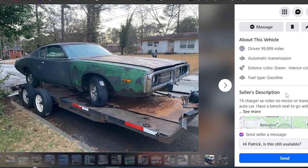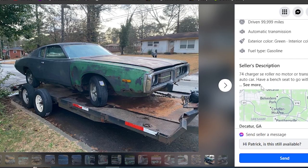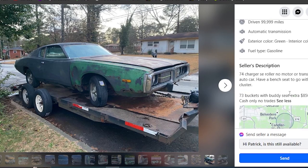So you're not going to get a title, right? No motor, no transmission, 318 car. Bench seat, has rally cluster. 73 buckets with buddy seat for an extra $850. So there you go. Georgia.